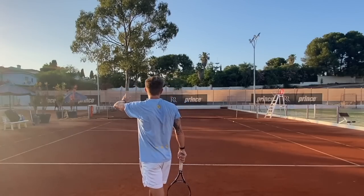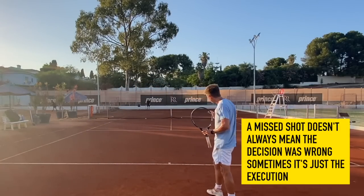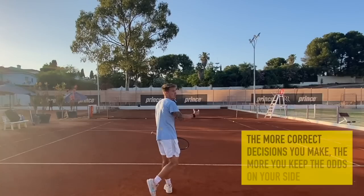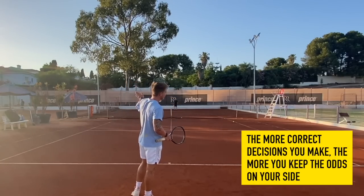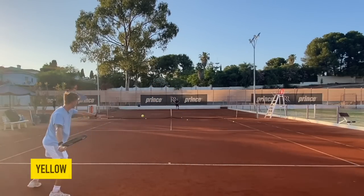I tried to open my shot. Unfortunately, it was out. But I feel like I went for the right one. Maybe it was a bit too open as I was in the middle of the court. I can go wider, open the court more if I'm standing also more open, to have a better angle. I think my shot selection was good, but I think I overdid it. I should have gone a bit less open because I was in the middle of the court. Let's try again. Yellow.